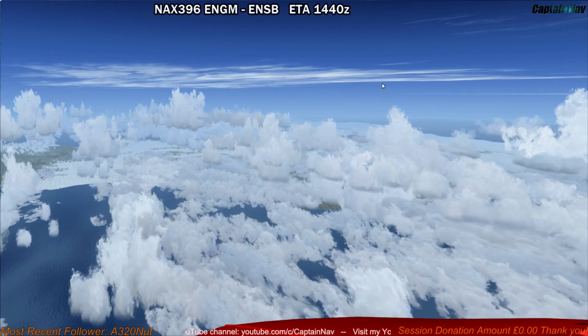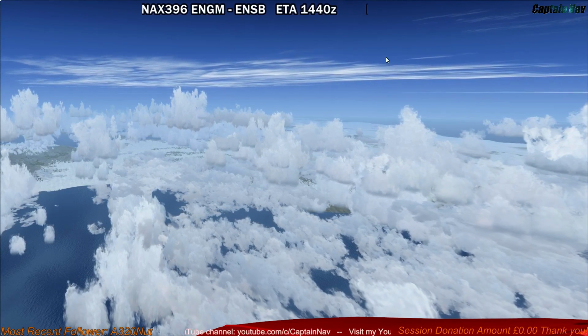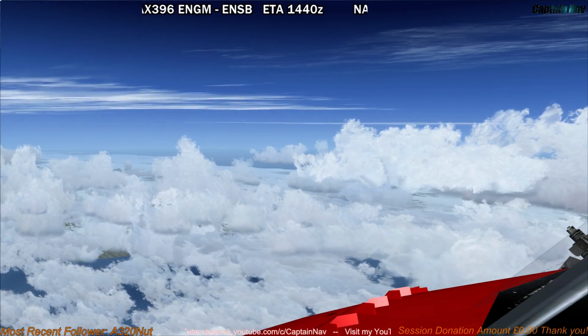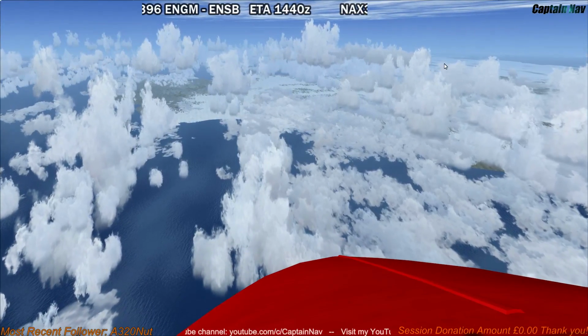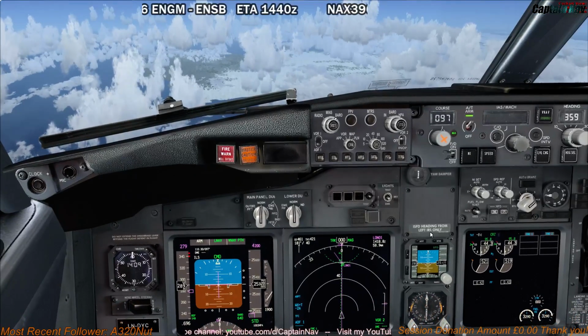A little cirrus cloud here. All these wispy clouds, really nice actually. Really soft clouds, really cool. So we'll jump back into the flight deck, stop peeping outside.